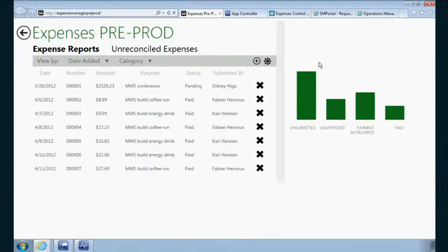What could be more mission critical than getting my money back after a trip or whatever it may be? And this application, we've been user acceptance testing it, so people have been feeding in data and just trying to test the system so it works effectively.